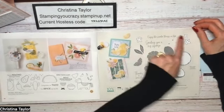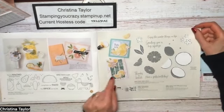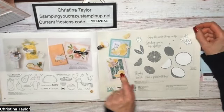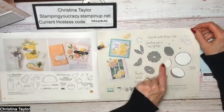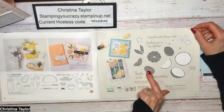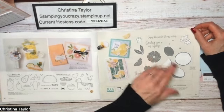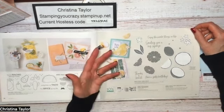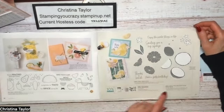And so that comes with this Sweet Citrus stamp set. In this, they're showcasing it, making oranges and lemons out of it. I've seen it done where they're making it into coconuts, which is super cute. Also limes. And then using it to where you stamp this in watercolor and actually creates flowers. So I see a lot of versatility to this other than the obvious.